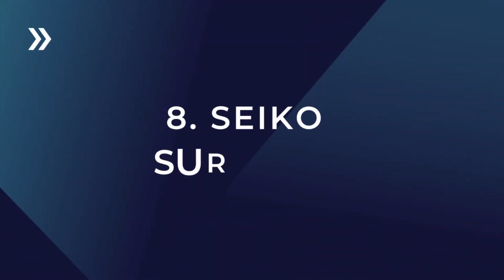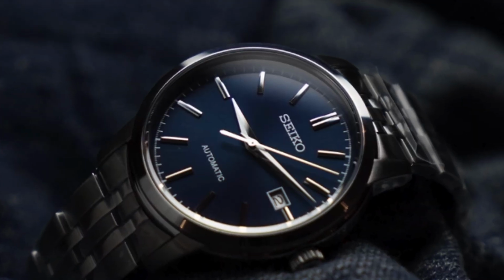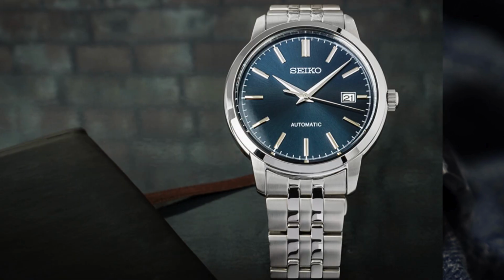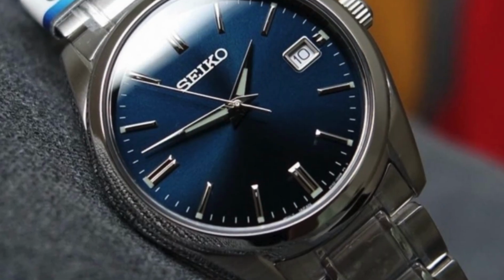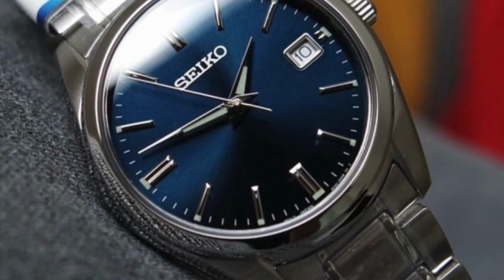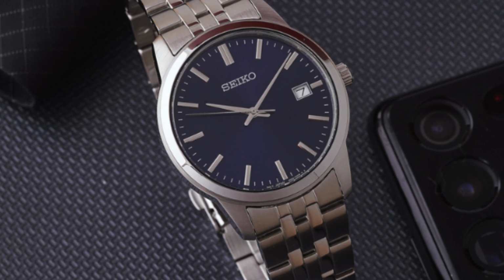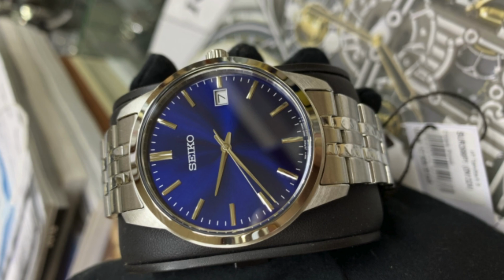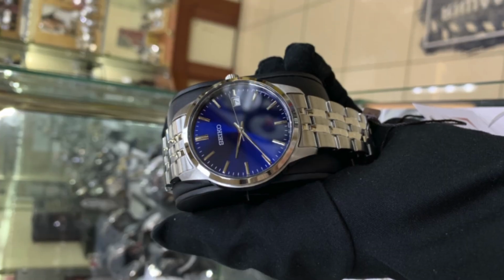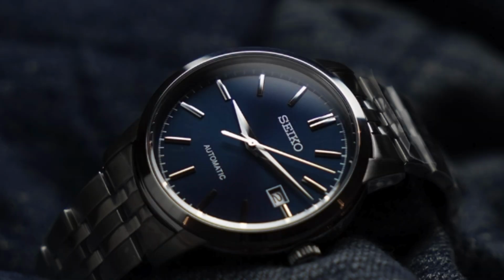8. Seiko SUR399P1. The quartz version of the SRPH, the SUR399P1, is similar to the automatic version in many ways. The slim handset, bezel, and index layout make this a better fit for this list, all of which make the SUR a worthy rival to Daniel Wellington. Like the SRPH, this watch also uses a Hardlex crystal, which is superior to regular mineral glass, but not as scratch-resistant as sapphire. The bracelet and finish are identical to the SRPH, but the water resistance has been reduced slightly to 5 ATM.